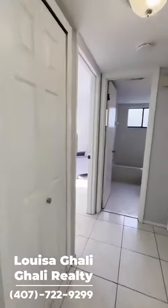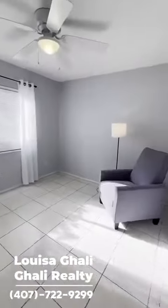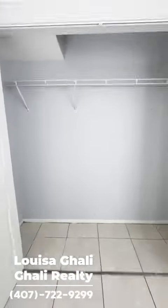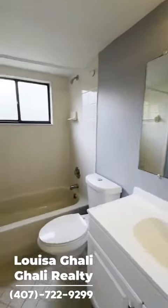adorning the kitchen. Residents will delight in the amenities provided by the community, including access to a refreshing pool, perfect for relaxation and recreation. This property is located within close proximity to an array of shopping destinations, diverse culinary offerings, and essential services. It's minutes away from Full Sail University, UCF, and Valencia. The nearby presence of Florida Hospital East ensures access to quality healthcare services.